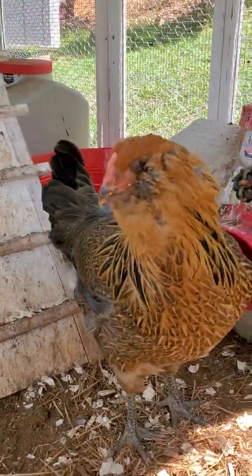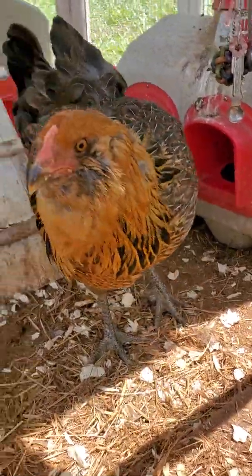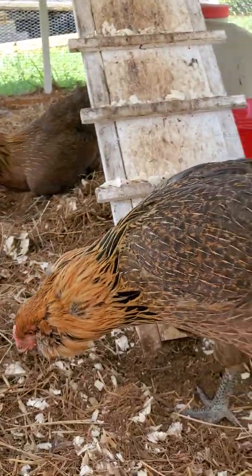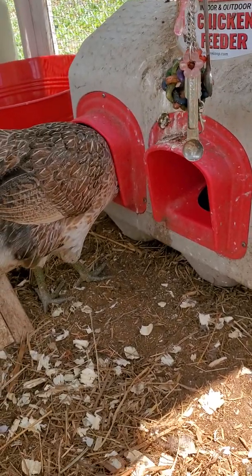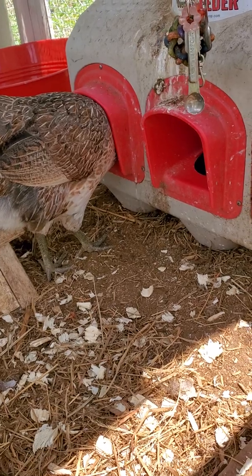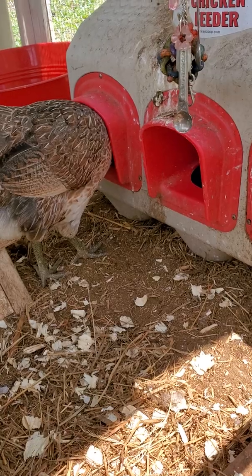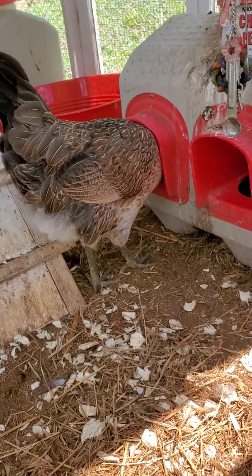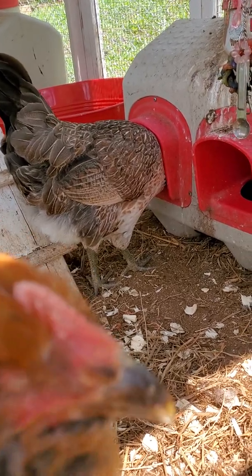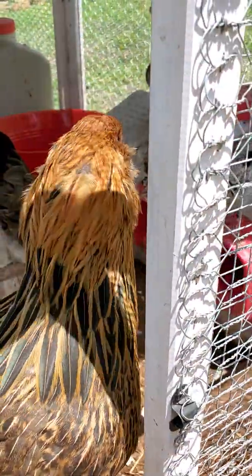18-week-old Easter egger chickens. This here's one of my favorite hens. This is Queenie. See how they've got their head in there to feed? They're not wasting, and also they are not getting poop and other stuff inside their food. So actually you save quite a bit of money by not wasting the feed and them dumping it all over the floor, which is what some of the other feeders were definitely doing. I know you can't see because Queenie has decided to be the center of attention.